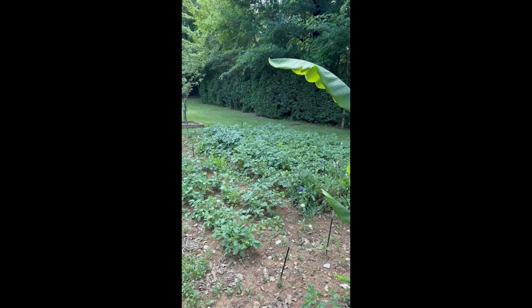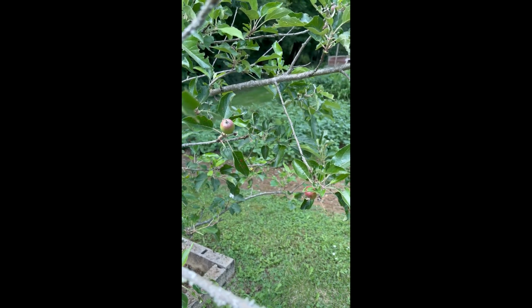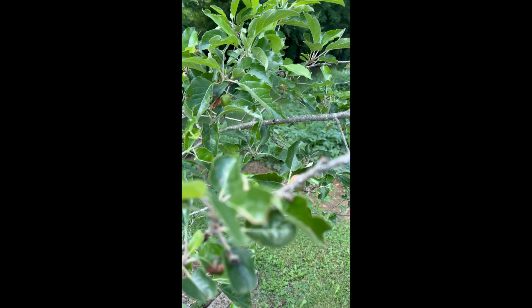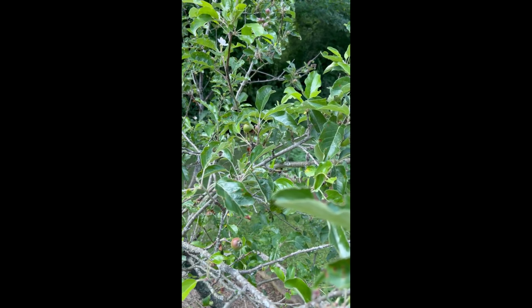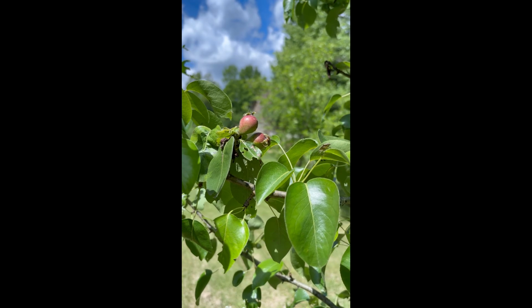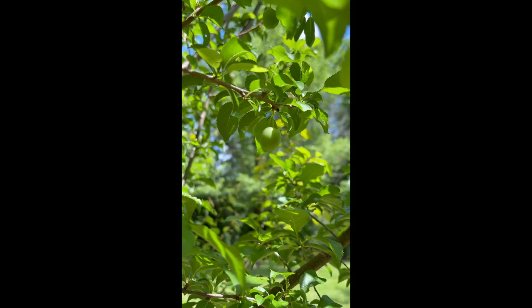Right, fruit and vegetable update. These are the potatoes, which are now officially going absolutely crazy. The apples have definitely got bigger, which is very, very exciting. We haven't had any fruit for the last 3 or 4 years because of drought. So this is exciting. Our little pears are coming along well. Looking very good. Tree's looking healthy.